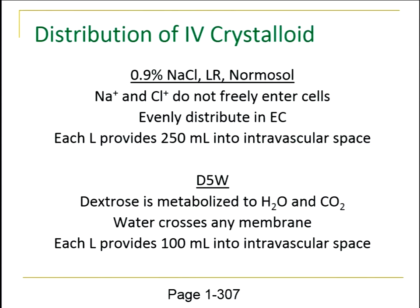So you can consider all these three are types of crystalloids. Since the sodium and chloride don't freely enter cells, if you give a liter bolus, you're going to end up giving about 250 cc's, or a quarter of that bolus, that's going to go into the intravascular space. However, you might see a provider or physician wanting to do a liter bolus of D5W. Only 100 mLs of that is actually going to make it into the intravascular space. So it helps to think about how dextrose gets broken down. Since it's water and CO2, water can go freely across that membrane, which is why only 100 cc's ends up staying where you want it to, the intravascular space.